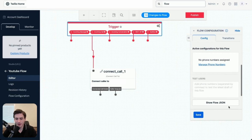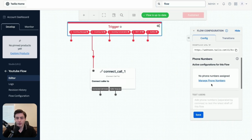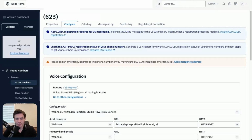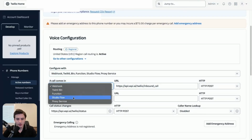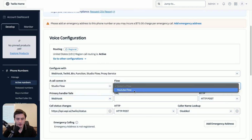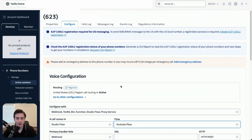Now, the last thing that you'll have to make sure in Twilio is that when you do that, the phone numbers are connected directly to this. So you're going to click on manage phone numbers, click on your phone number over here, scroll down, click on studio, click on Studio Flow, then click on your YouTube Flow, and then click Save at the bottom. And then boom, now you're having all the calls that come in from a Twilio number directly to here.